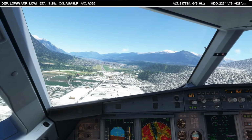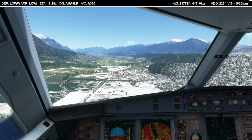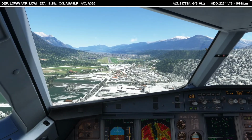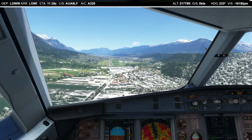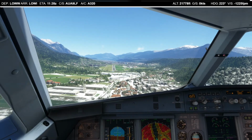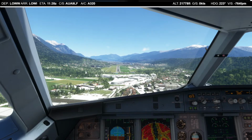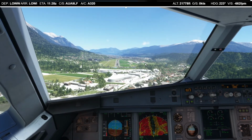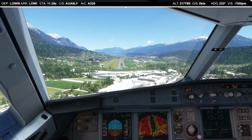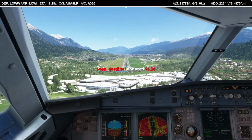Oh, come on. Four white. Three white, one red. And now we are fine. 500. So landing checklist, landing memo, yeah, nothing blue. Landing checklist. Gear down.